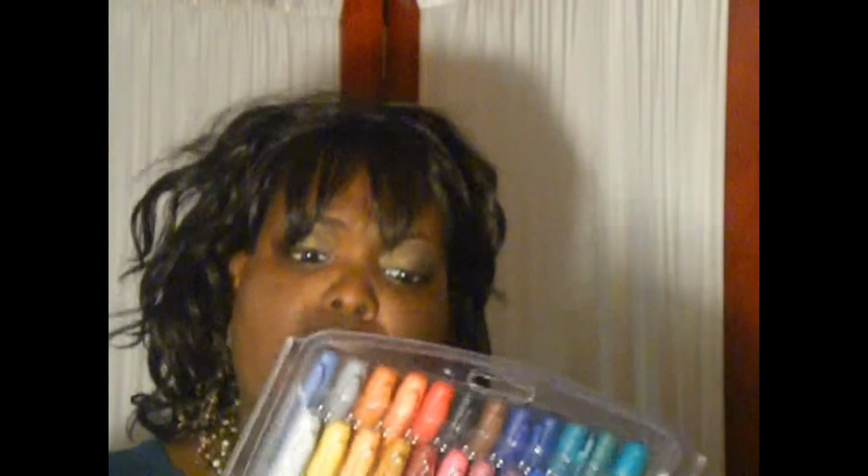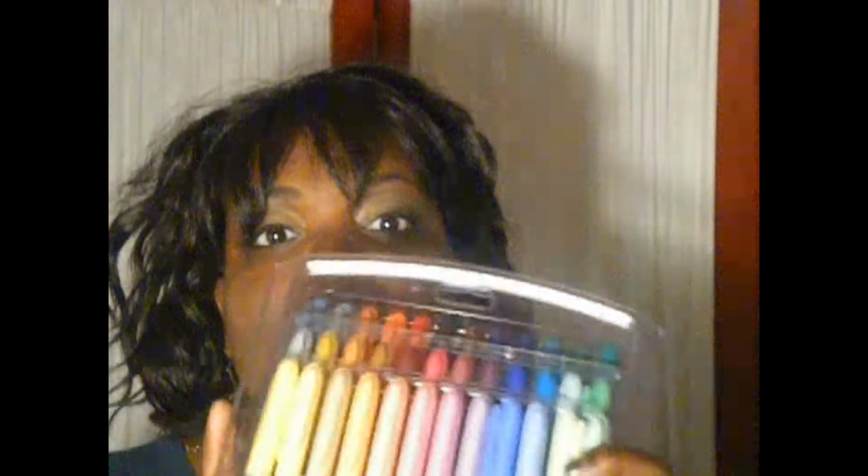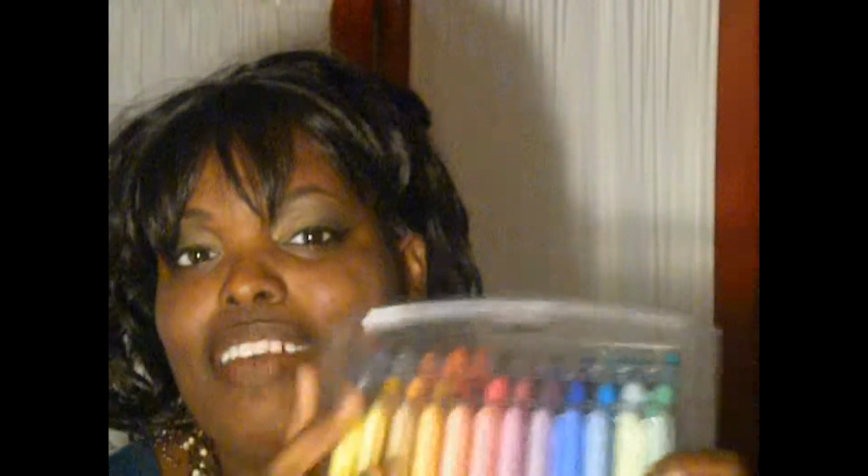So I couldn't believe it. I went to Target downtown. I went to two Targets. This is the second Target I went to that sold these markers. So I'm really excited about it. I can do more drawings and more mandalas with them. Yeah, I'm so excited about these markers. So that's the first thing I want to show.